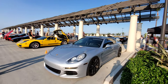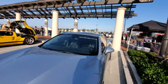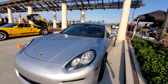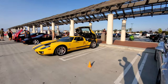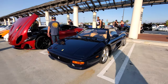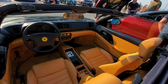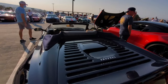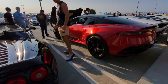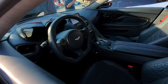And speaking of ICE, at the front of the lot here is a nice Porsche Panamera with police lights. Look at that, it's got police lights on it. Can you imagine being chased by this thing? Continue right along, we got J's Ford GT. Oh, check out this Ferrari F355. That's a nice convertible too. Tan interior. F355 F1 Spider. And Aston Martin DBS Superleggera with the crushed carbon fiber, so check it out.